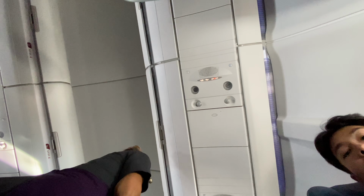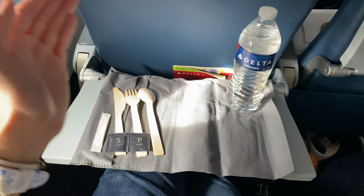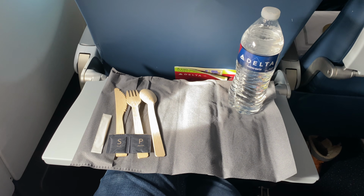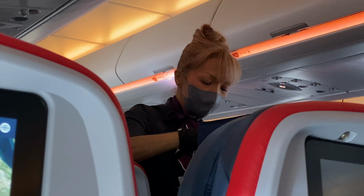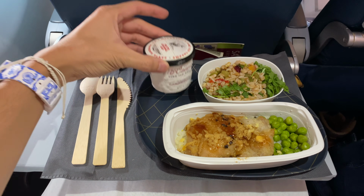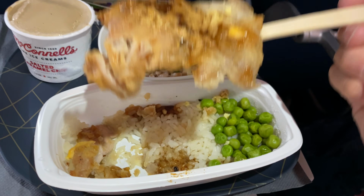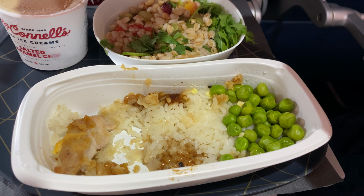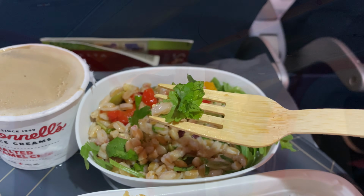So the cabin crew are beginning their lunch service with a bottle of water and wooden utensils. For the first meal we were given 3 options: risotto, salmon rice, or chicken rice, and I opted for the chicken rice. We also got ice cream and a bowl of salad. Delta literally took the term ice cream to the next level. The whole packaging is covered in ice. The chicken rice is delicious, but look at the portion, it's really tiny. The salad would have been better if they didn't have coriander. I'm surprised this is not banned in America.